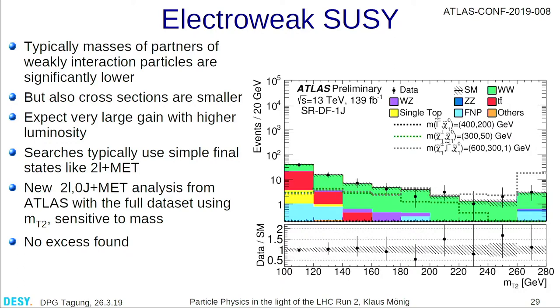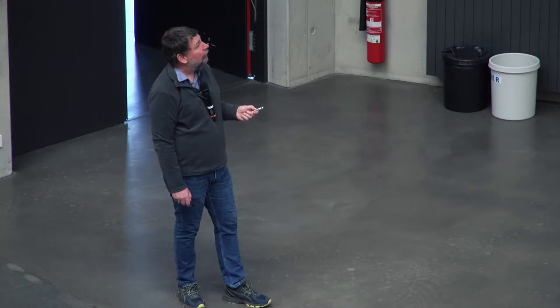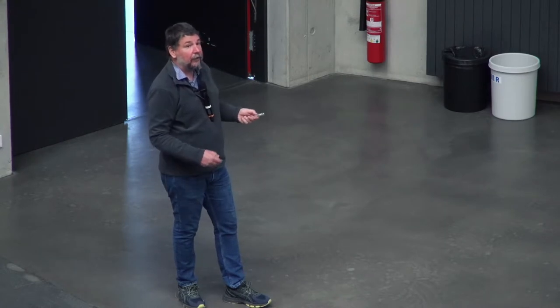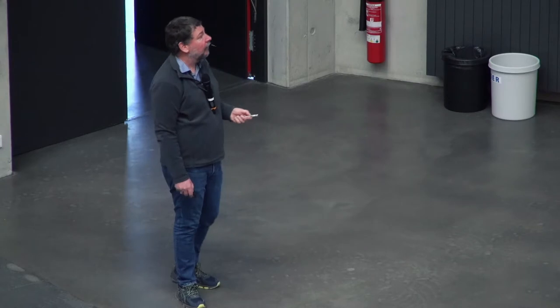And you see here this MT2 distribution for the prediction of the standard model and for hypothetical new charginos, and you see clearly that the agreement is very good and nothing is found, so one has to set limits, and the limits now depend strongly on the assumptions you make and are between 0.4 and 1.1 TeV. So this is the most pessimistic case where you get this 400 GeV limit, where you have the chargino decaying into a W and neutralino, and then the W decays into a lepton on both sides. And what you also see here is what I told you: the luminosity is extremely important. So the gain of run 2 compared to run 1 is enormous.